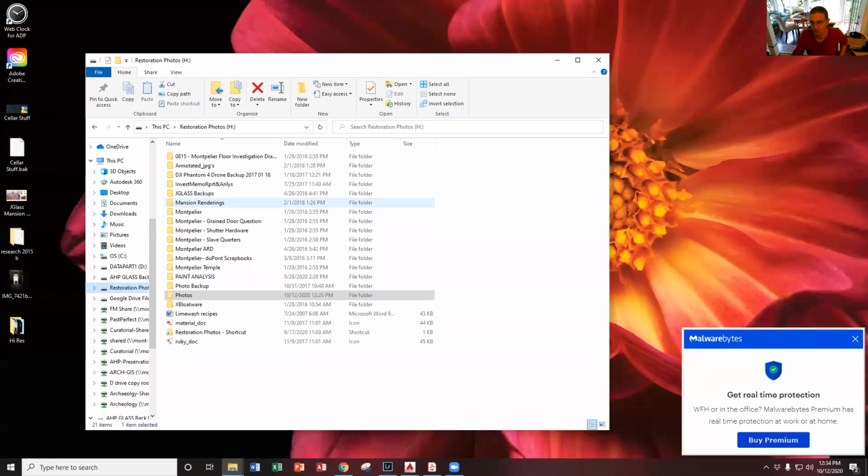this computer. And let me see how much storage we've got for the dig. Let's see. Yeah, we've used 500 gigabytes of 2 terabytes for the dig. So the restoration photos, when I looked at it this morning, were about 380 gigabytes. Okay. So I think I have space on the AHP drive.